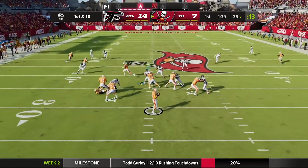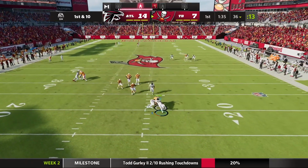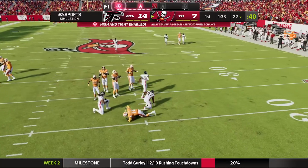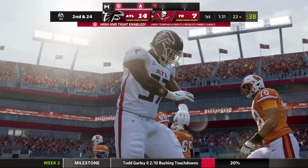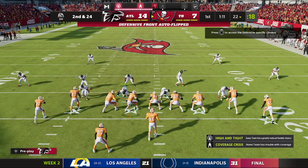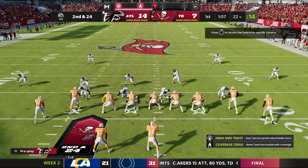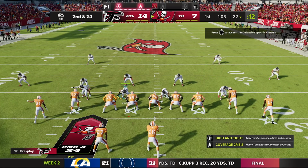Off the play fake. Here's Ryan. Pressure brought in, and the Falcons get there for the sack. Grady Jarrett, give him the credit for the sack and a loss of 14 yards. So after the sack, a scenario you certainly don't work on too often. 2nd and 24.